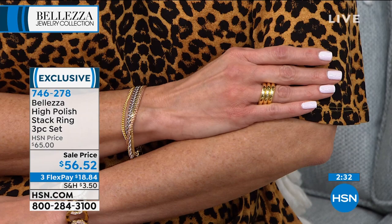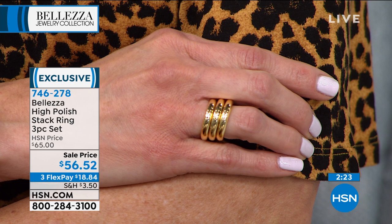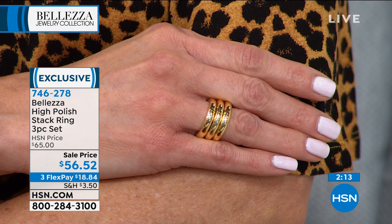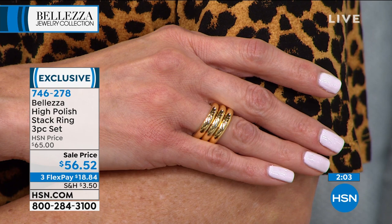Going back to everything, it's funny, I was sitting here looking at the necklace that I'm wearing, the bracelet and watch that we had, looking at this ring. The colors are coordinated beautifully, aren't they? That's the thing I love about Bellezza. It's so consistent, the finest, most expensive, beautiful Italian gold. It is consistent, because that's what we're working with, real Italian 18 karat gold. That's what is bathed on top of every one of these solid bronze pieces.